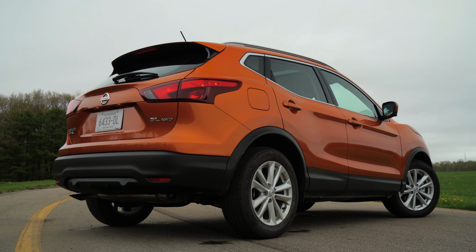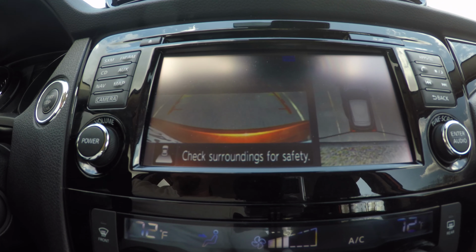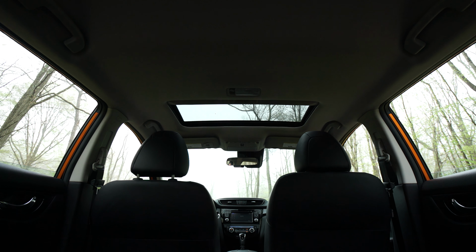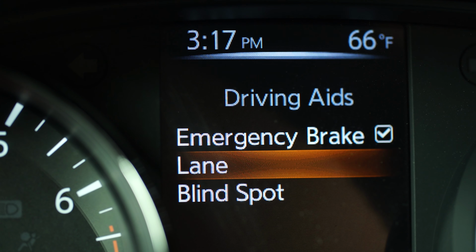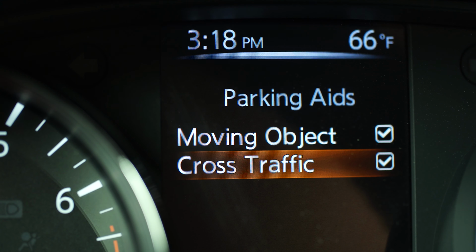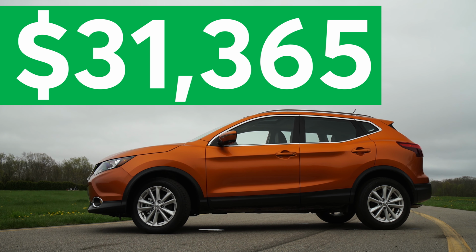Other slightly upscale features on the SL include 19-inch wheels, surround view monitor, and a 7-inch touchscreen with navigation. Adding a few other features, such as sunroof, and all the safety features, automatic emergency braking, adaptive cruise control, blind spot monitoring, lane departure warning, and rear cross traffic alert, bring the total to $31,365.